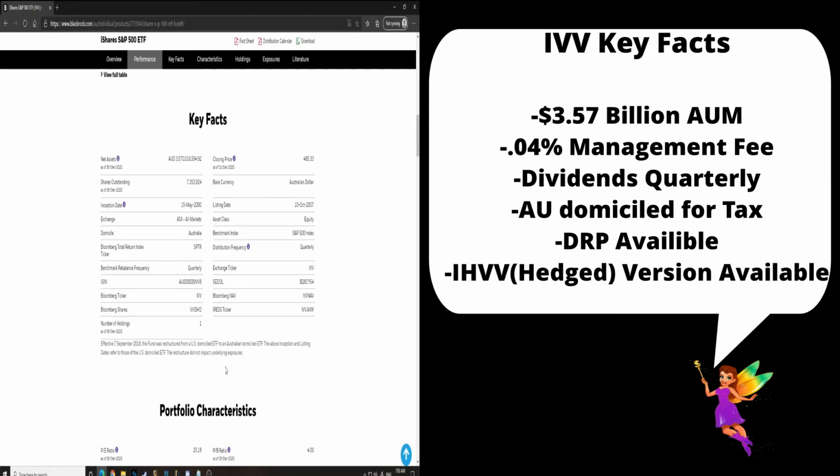With around $3.5 billion in net assets, it is rivaled by very few ETFs that are listed on the ASX. Only VAS, STW, and maybe one or two others are larger than it with regards to assets under management, but this is definitely one of the star players with regards to broad index funds. The management fee for this one is a paltry 0.04%, so it's very, very cheap.